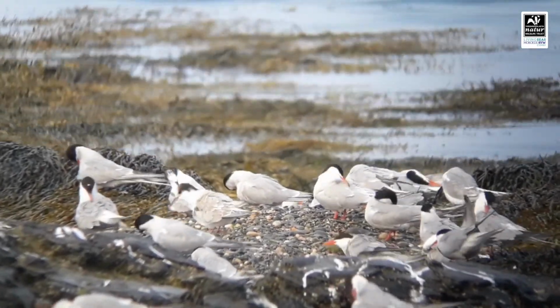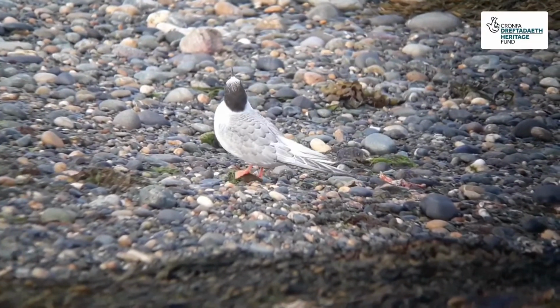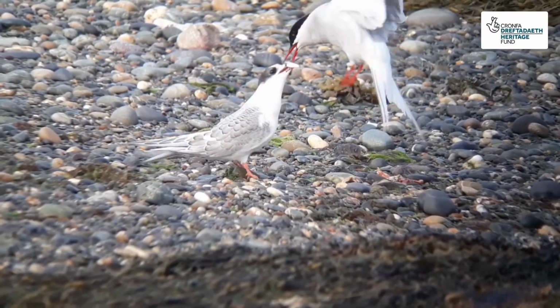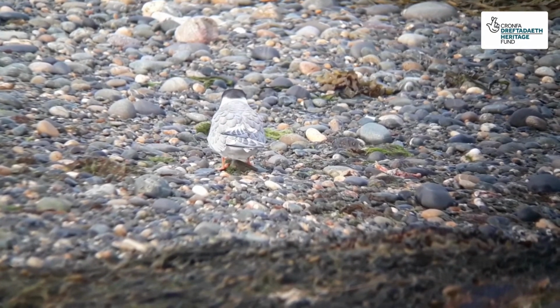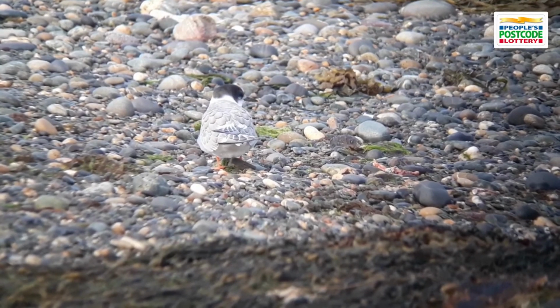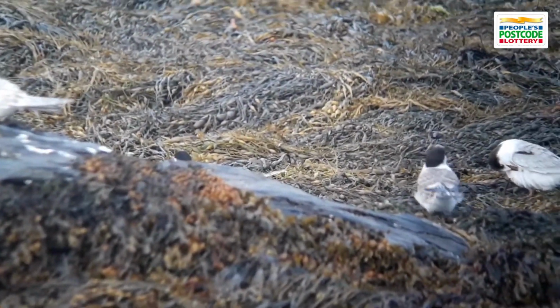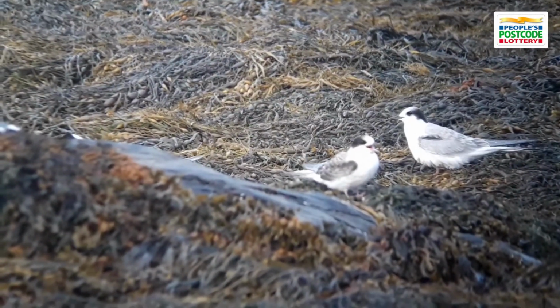We have Arctic and common tern, and then the sandwich tern as well. And it's the only place in Wales where we have a breeding colony of sandwich terns. So it's really quite special. And occasionally you might see the rarest of all the terns, the roseate tern as well, which has historically bred here, but not within recent years.